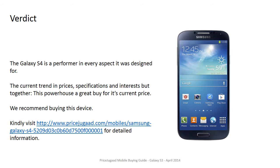So, sourcing all this data from Price Jugaad, it's imperative to say that this device is still a stellar thing to buy. Price Jugaad also gives you details like in-depth comparison of products as well as from retailers, both online and brick and mortar shops. Please head on to the URL to find out for yourself.